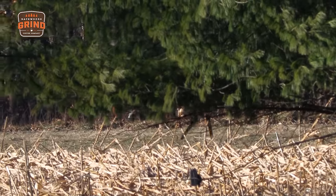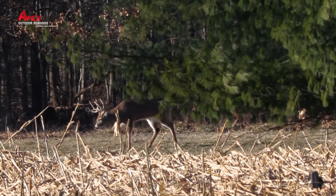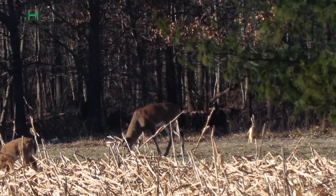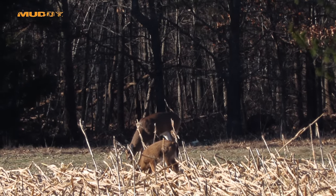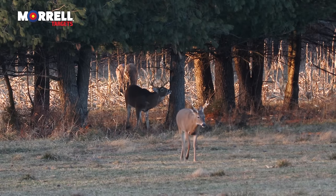Well, that's a real nice, what we believe to be a 3-year-old 10 with the kickers off each G2. I believe that's the first time we've laid eyes on that guy this year. We literally just got set up in here and we've already got deer piling in the field, so that's a good sign.